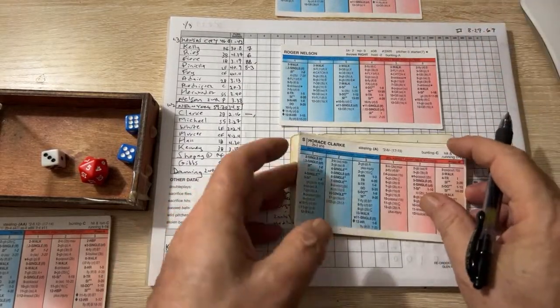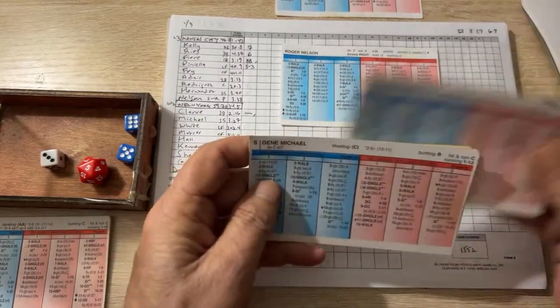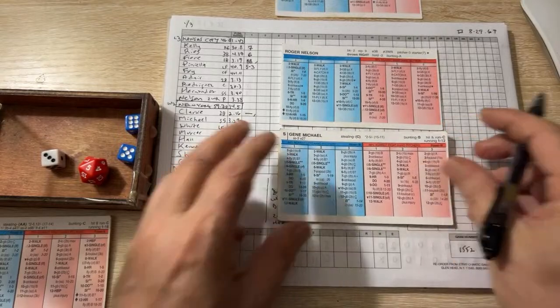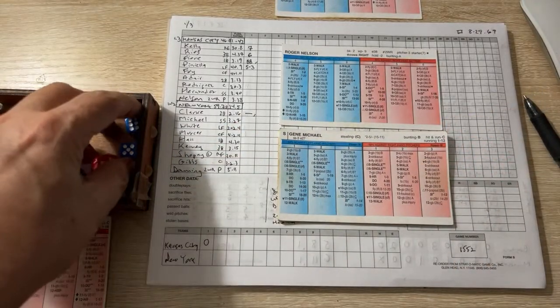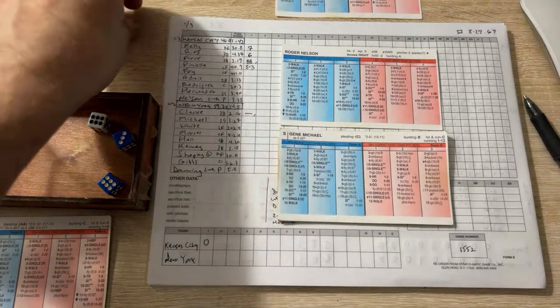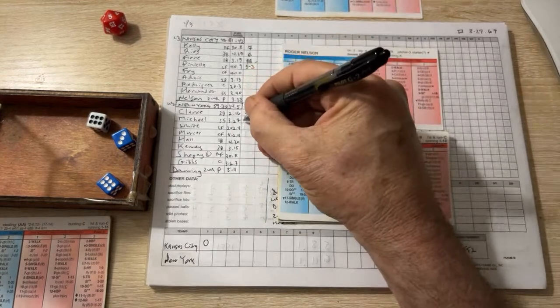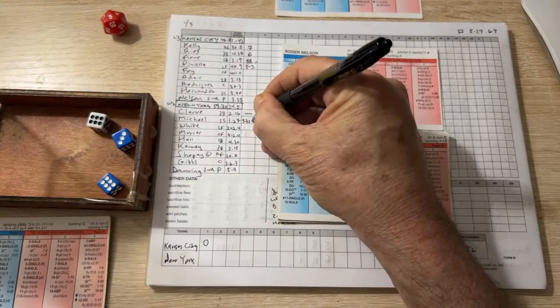1-13 being held. And the batter is Gene Michael. We'll have Gene lay it down. The infield is back. It's a 9. And he hits it to third base. The only play is to first. Clark moves on to second.